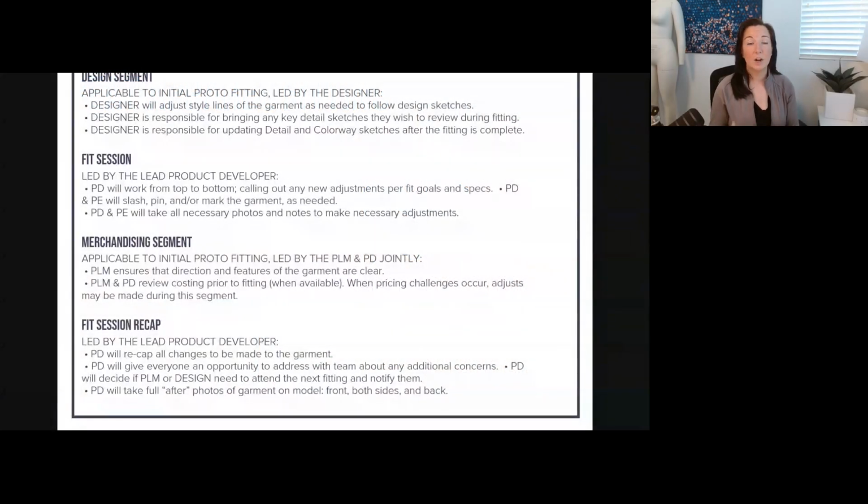Next, we want to invite our merchandiser or our product line manager or product manager, depending on what you call them at your company. We want to invite them up to talk about a few key things that they were expecting during the fitting. Does the fit and the function of the garment meet their design brief? Did what they wanted for this style actually look like what it should be?